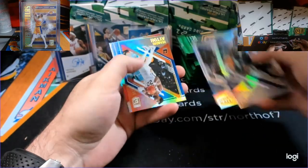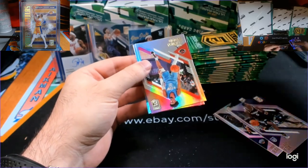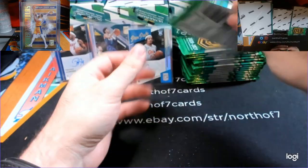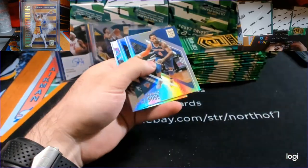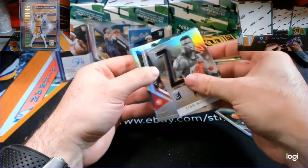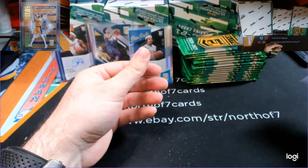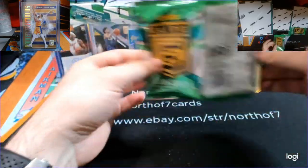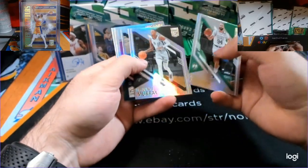De'Aaron Fox, Lonzo. We got a Ayton out of 99. You just put it anywhere there. Wood and Aldridge. Rose, Rozier, Zion, Spellbound, Capella, and Mike Conley. Like, the back card is always upside down. So it kills me. 48, DeJounte Murray.